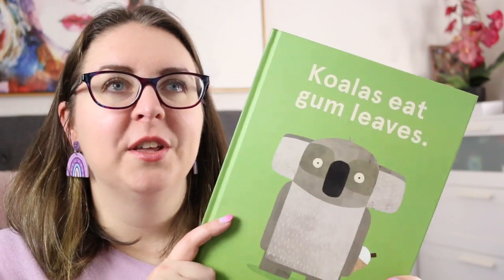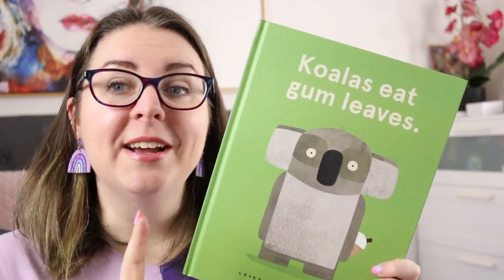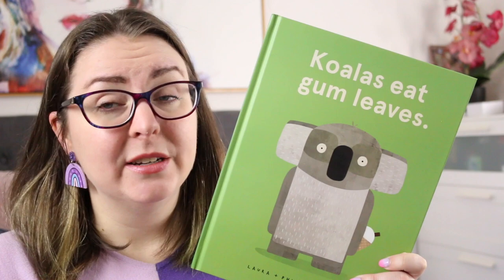This is a picture book that takes one koala fact and turns it into a story, and it is really fun and has very simple text, big illustrations, very easy to read. It's very funny. There's a lot of humor in it.